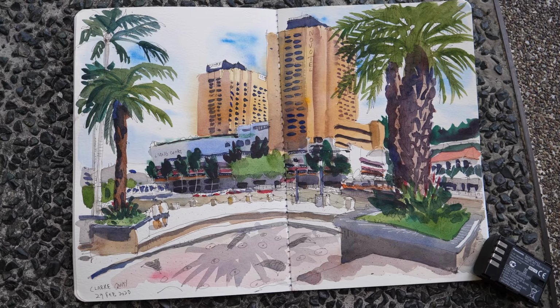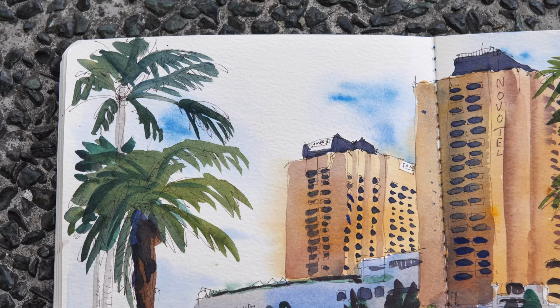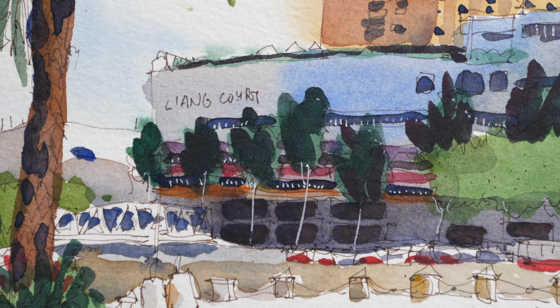Okay, done. I'm not sure how much time I took to paint this, but it took me significantly more time compared to drawing it with pen and ink. The sketchbook I'm using is the Strathmore Travel Journal, which has 300 GSM watercolor paper. The quality of the paper is excellent.